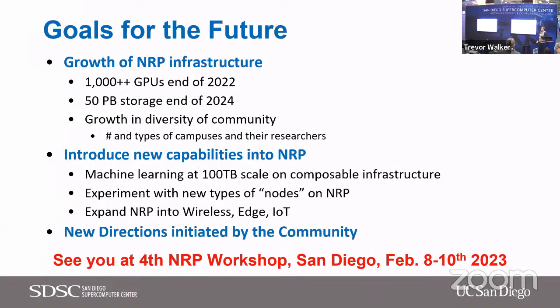Our goal long-term is growth of the NRP to the nation. There's national in the name for a reason, and you've seen why. By the end of this year, we're expecting to have 1,000 GPUs of all kinds of shapes and colors in this infrastructure. Two years from now, I hope to have 50 petabytes of storage as part of the distributed storage infrastructure that feeds the caches.